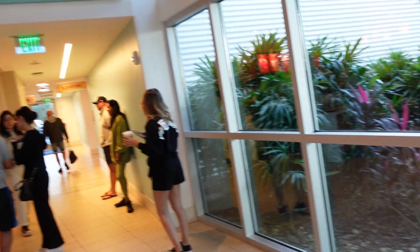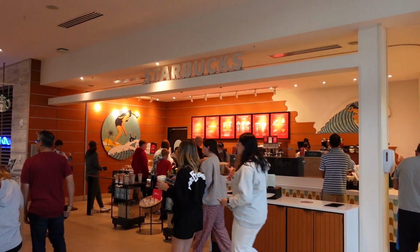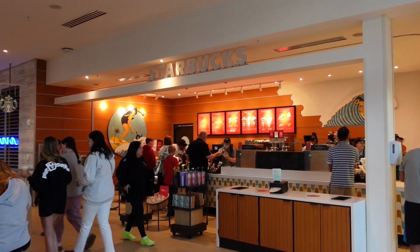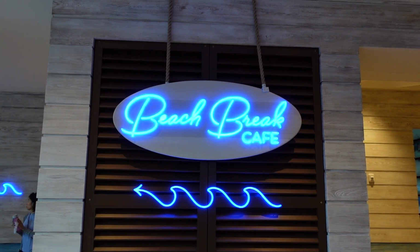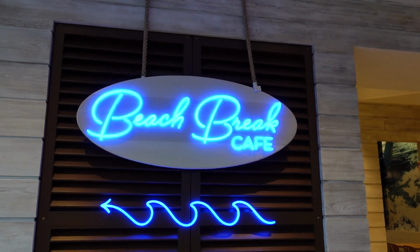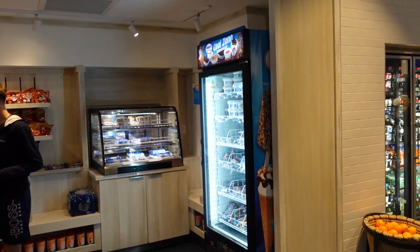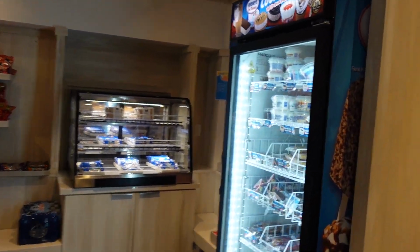But of course, to the left you've got Starbucks, which I'm not going to tell you about. I'm sure you all know what that is, but there is one here in the lobby of the Surfside Inn and Suites. If we go past the Starbucks, further towards the back of the lobby area, you're going to have the Beach Break Café, which is the quick service location, and there it is to the left. Let's go on in. Over here in this first corner, it looks like a little shop.